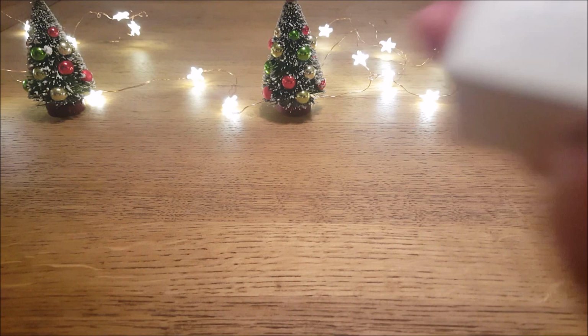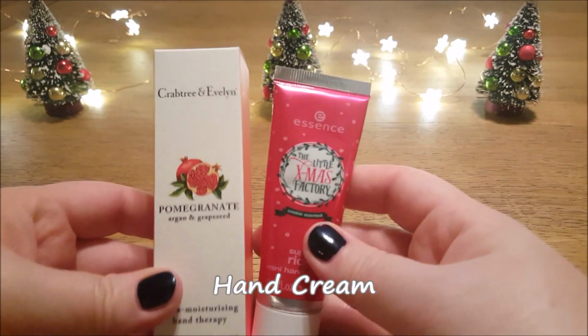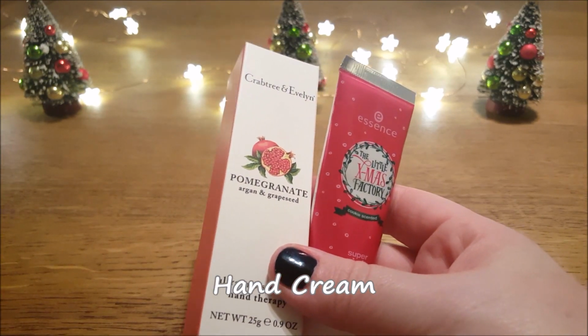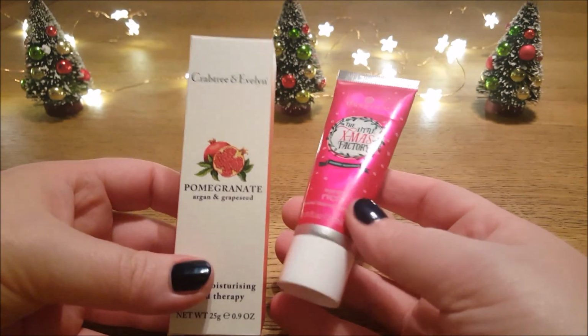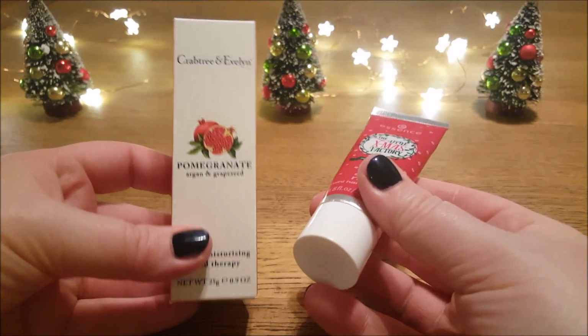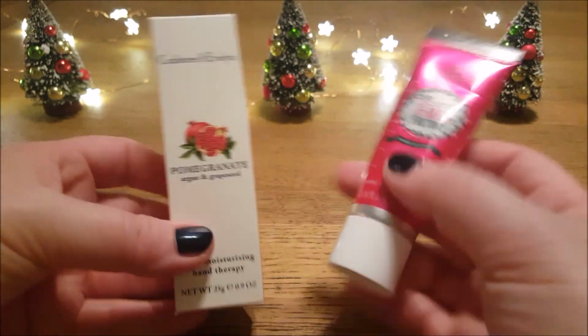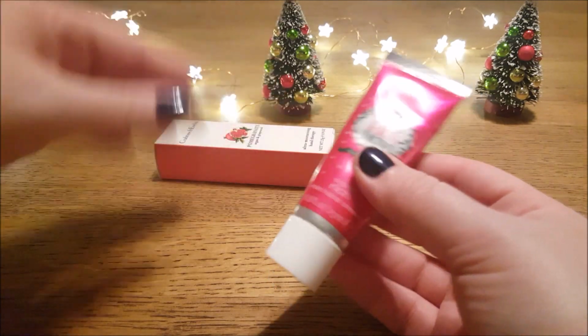Okay. And the next thing that I would like to talk about is hand cream. I think everybody uses hand cream, male or female, young or old. I think it's always nice to get just a little hand cream in a stocking. And you can have budget ones or high-end ones, whichever you like. This is the... oops. Just had a little casualty there.